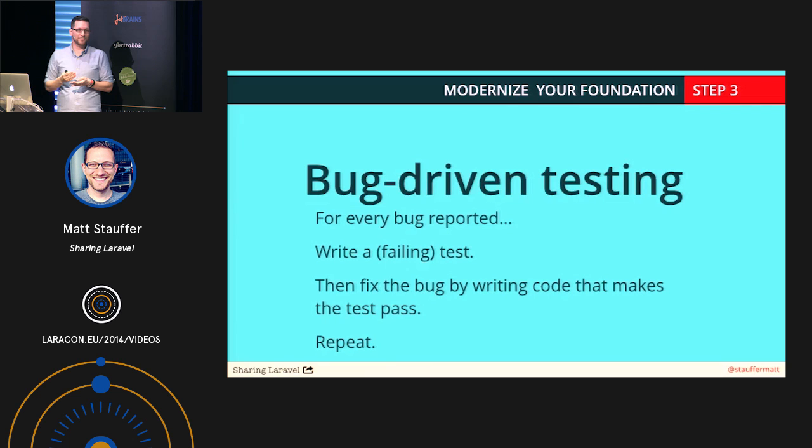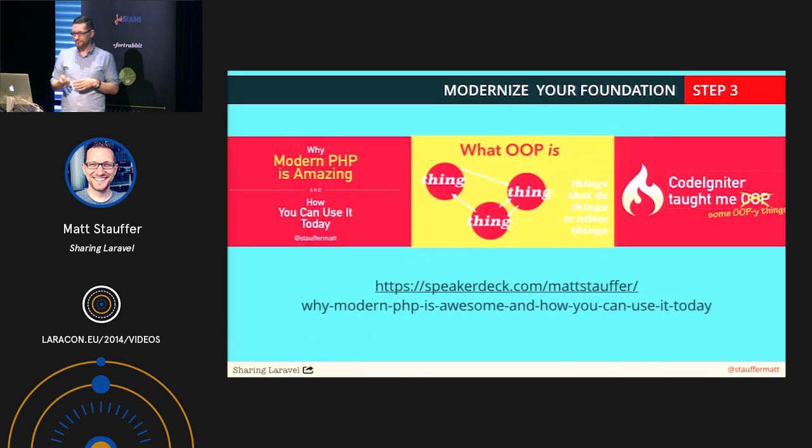So every single time you fix a bug, you ensure that that bug's never going to happen again because your tests cover it, and you just added a new test to your code base. And piece by piece by piece, you introduce tests into your code base.